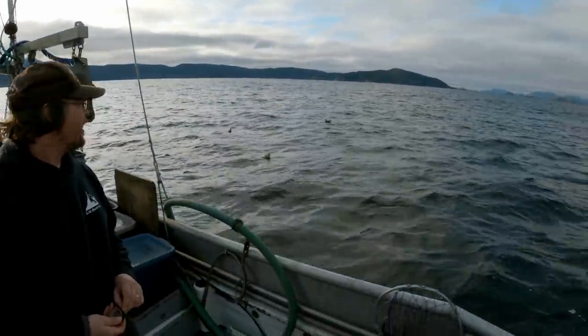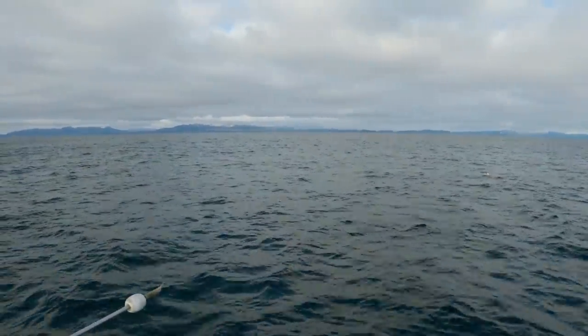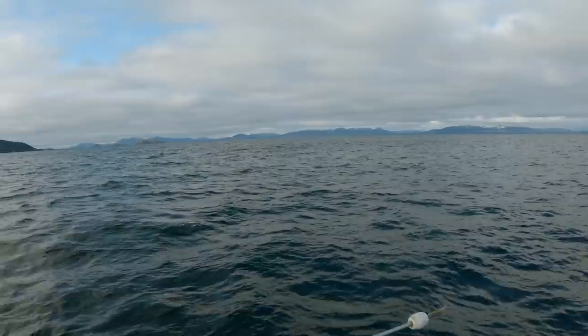Nice afternoon anyways. Wind laid down again, just kind of up and down here. But absolutely gorgeous out.